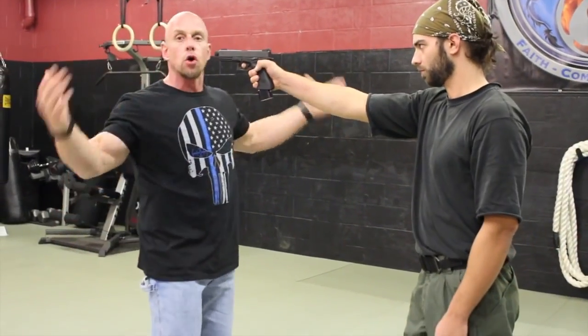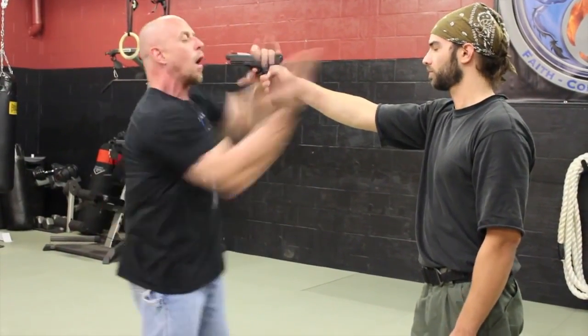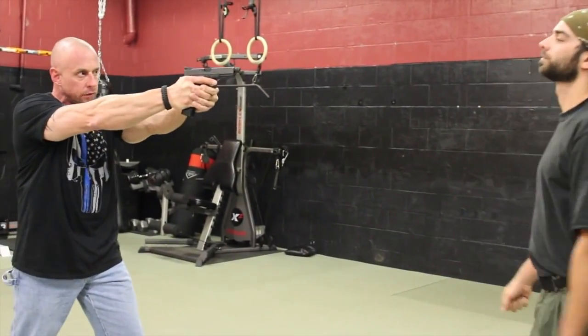So, one more time, as he sticks up the gun in my face, "Give me your fucking keys, man, I want your fucking wallet," boom, there you go, you take the gun away, and there it is. That is the fastest handgun disarm.